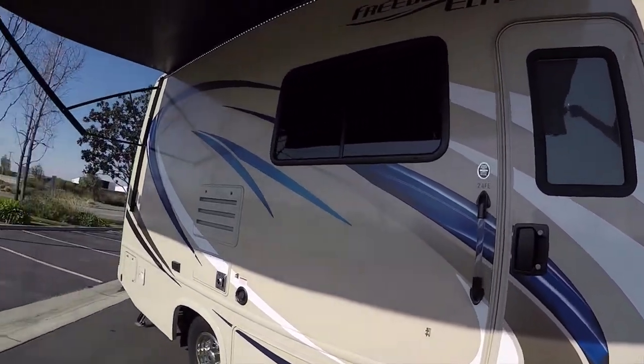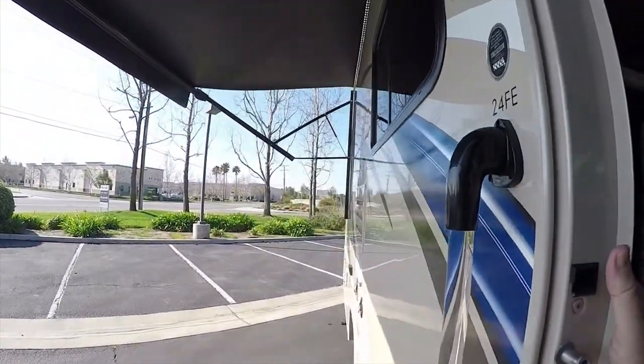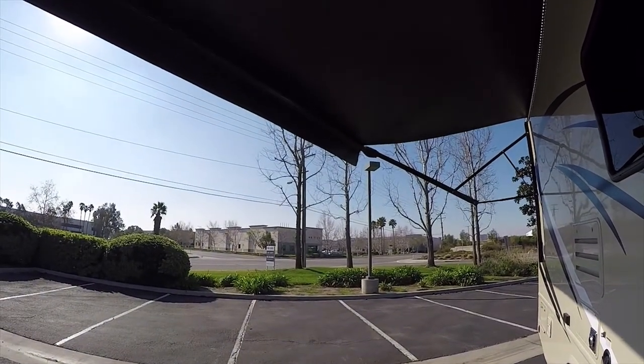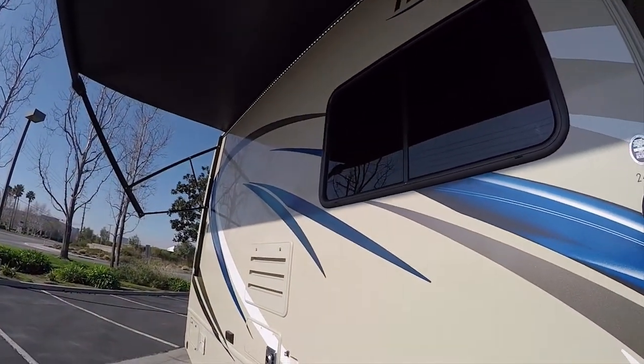You got power aim heated Mercedes mirrors. You got a little switch right here. Super easy. This big giant awning. This is a very large awning for this size motorhome. So it's all about comfort.